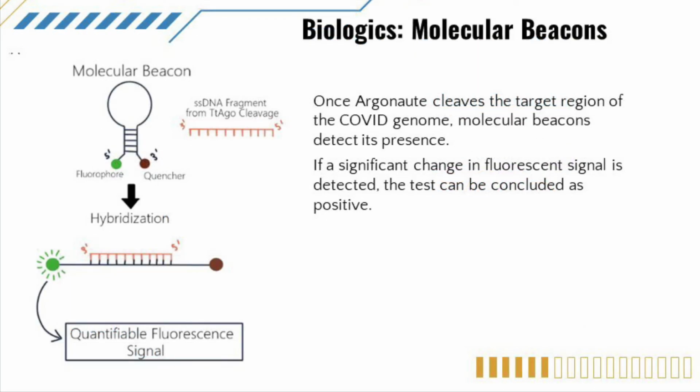These single-stranded fragments then can be tagged or quantified using molecular beacons. Molecular beacons consist of a 5' fluorophore quencher, a probe sequence flanked by 2 stems, and a 3' fluorophore. The beacon folds spontaneously as a hairpin structure that quenches fluorescence.